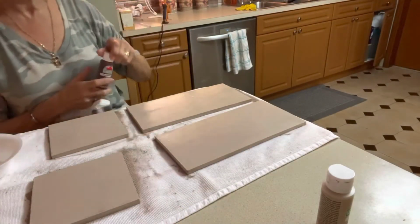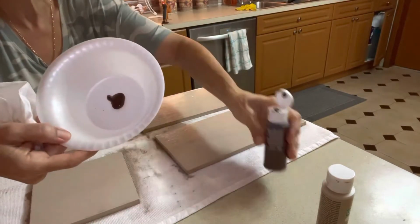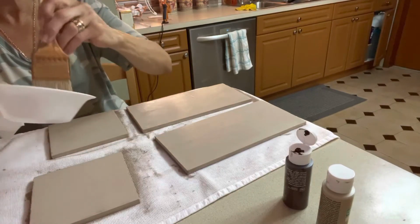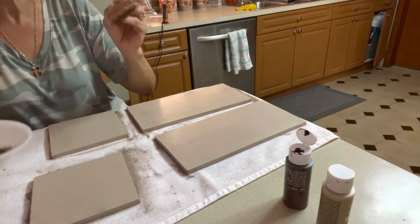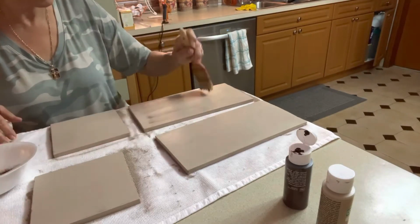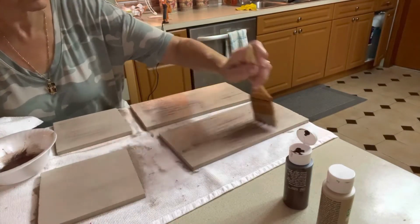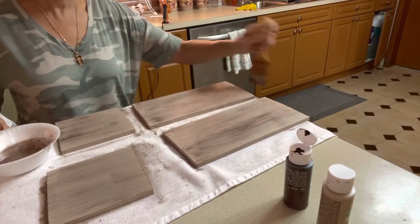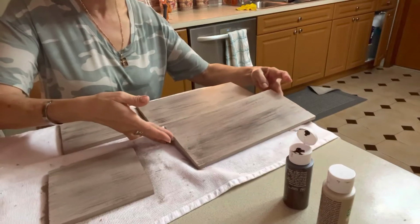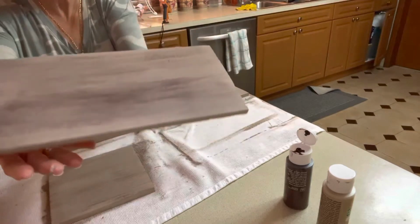And if you noticed in the inspiration piece photo that I showed you, the wood is not a solid color. It has a lot of variation and it looks a little weathered. So I'm gonna get to work in trying to achieve that look. I'm gonna start with some brown paint and I'm gonna dry brush it on the surface of each of the pieces of wood. And this is what it looks like so far. I think that's looking pretty good.